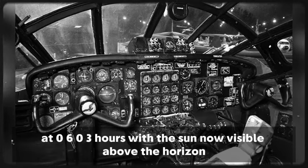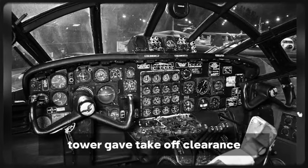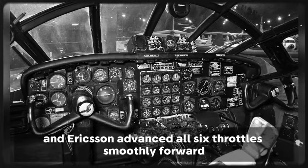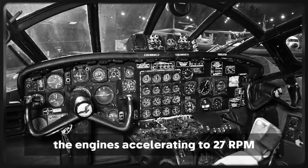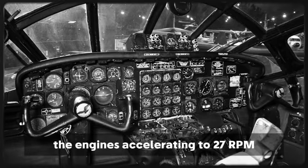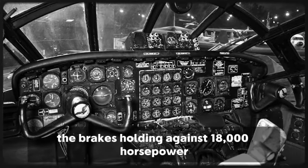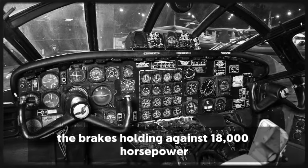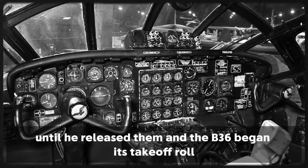At 06:03 hours, with the sun now visible above the horizon, Tower gave takeoff clearance, and Ericsson advanced all 6 throttles smoothly forward, the engines accelerating to 2,700 RPM, the propellers biting into the thick morning air, the brakes holding against 18,000 horsepower until he released them and the B-36 began its takeoff roll.